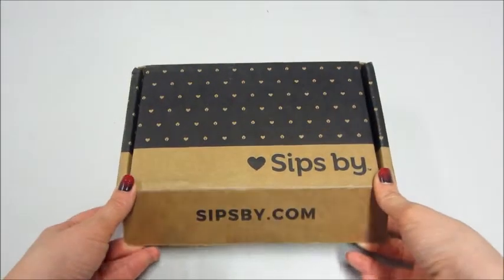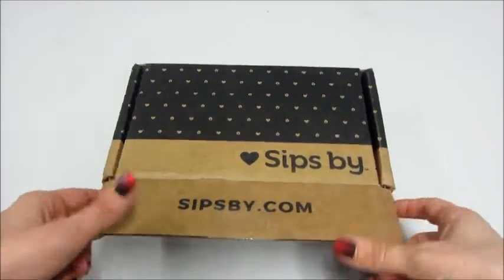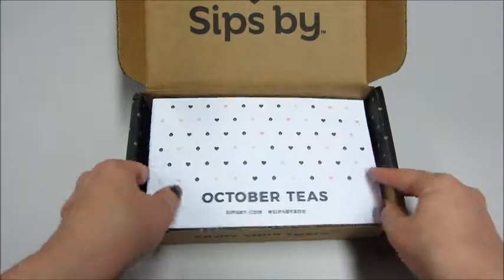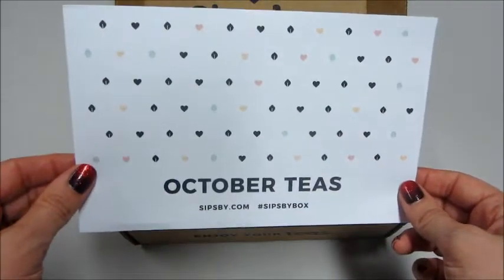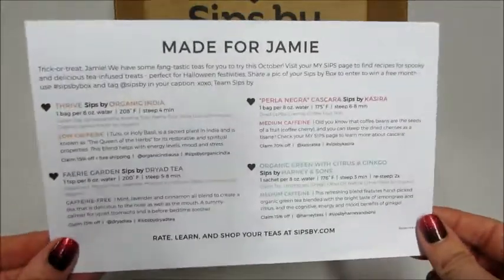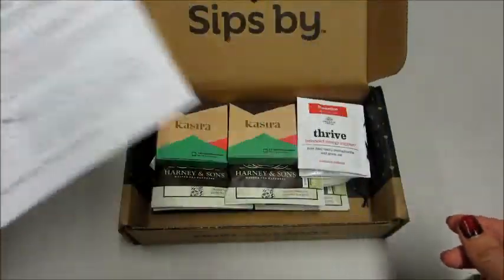Today I have my Sips by tea subscription for the month of October. Can't believe October is already here. I'm not prepared. So here we have our little card. It lists all the teas on the inside. So I'm going to set that aside for a moment.